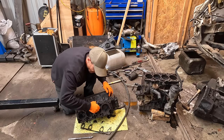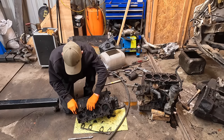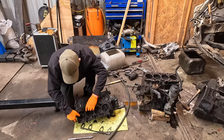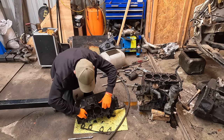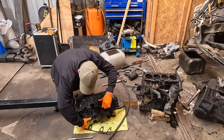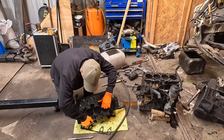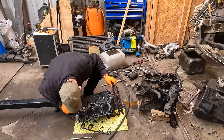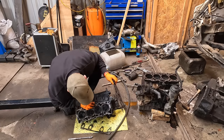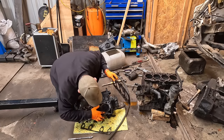Because it literally pressurised. If you saw the first video when we picked it up, it was pressurising almost straight away. Trying to get it off without absolutely hammering it. It is very stuck. And what you look for, the cylinders, they blow out into the waterways.